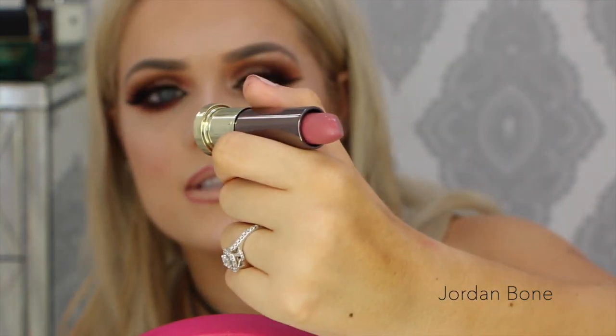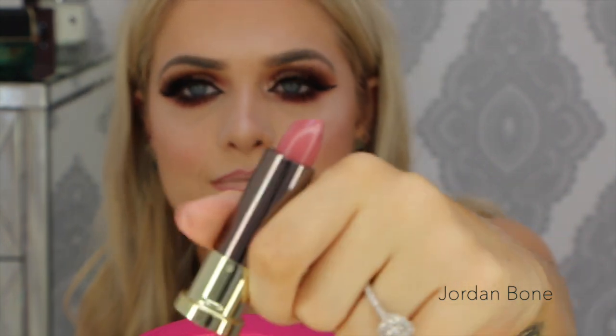I'm going to be using one of the new Urban Decay Vice lipsticks, and I'm going to be using, what is it? Back Talk. This is gorgeous Comfort Matte. It's virtually the same colour as the lip liner. You know what, I'm going to wipe that off and just put the lipstick on, because that lip liner is annoying me.